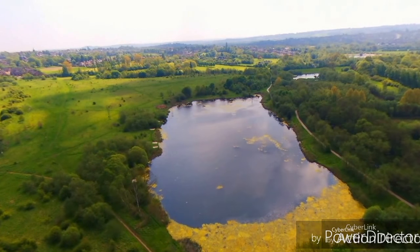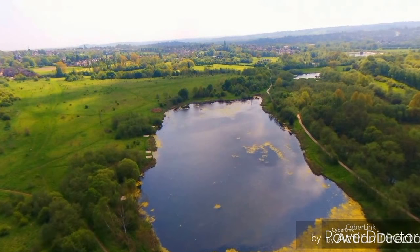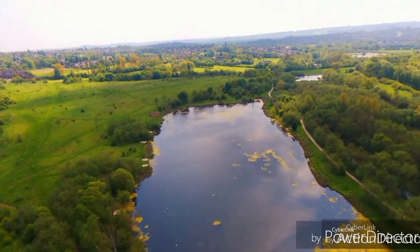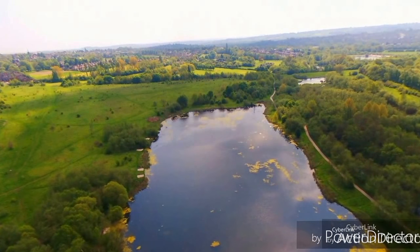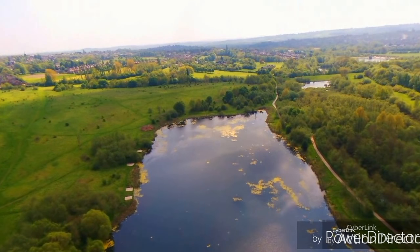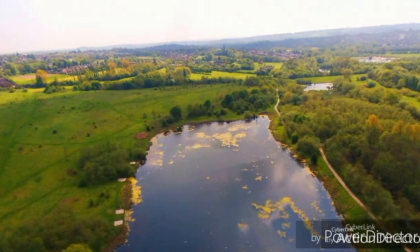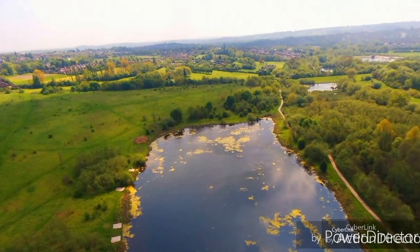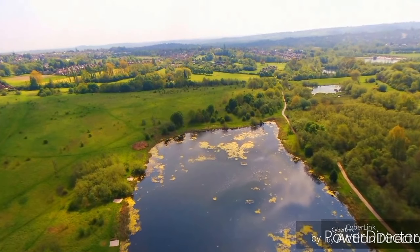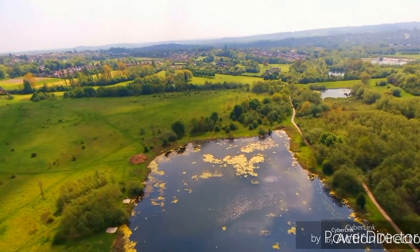I'm just making sure it's got GPS lock and everything seems to be holding before I start pushing out. I'm about 75 meters high at this point. This lake is great for carping. I used to fish it when I was younger, and now it's been taken over by some people, and it's really good for really big 30-pound carp swimming about in there.